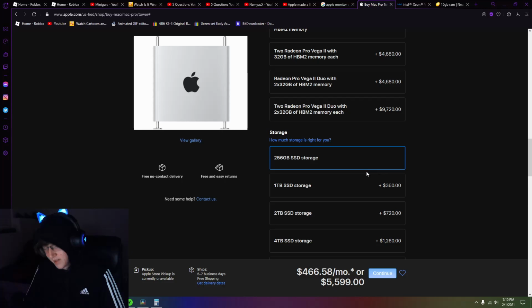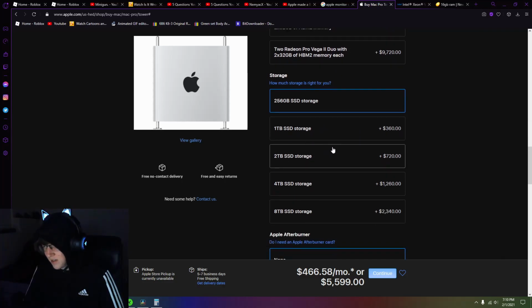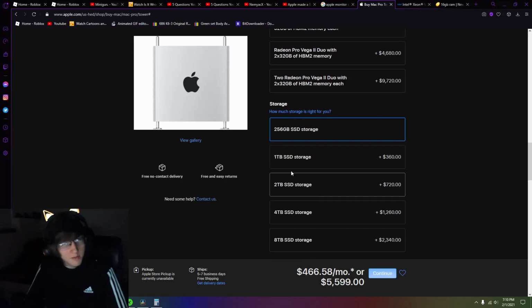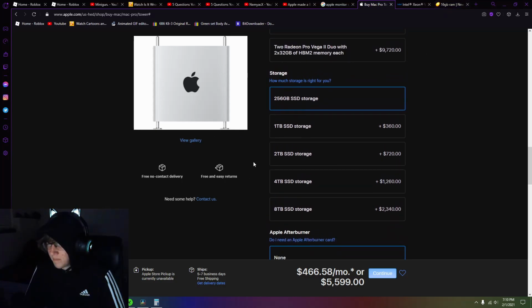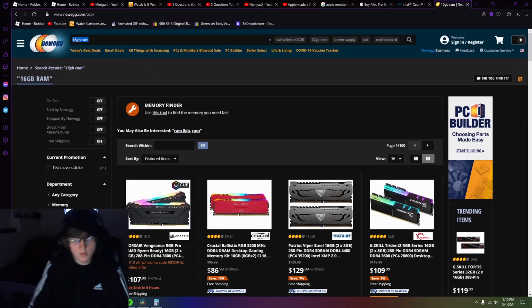1 terabyte of SSD storage for $360. I get double the SSD storage for that price. And mine was an M2 drive. I bet these aren't even M2 drives. I bet these are SATA drives, but I'm not sure. They might be M2s. Like I said, let me look this up.